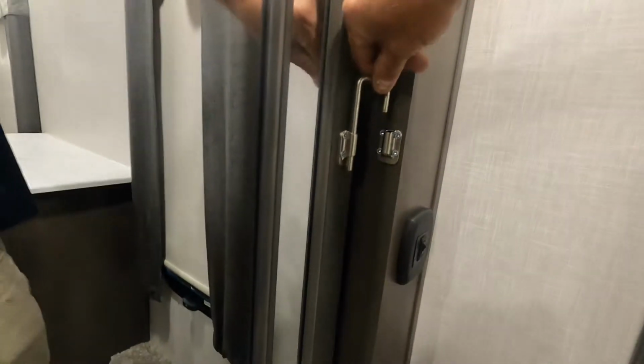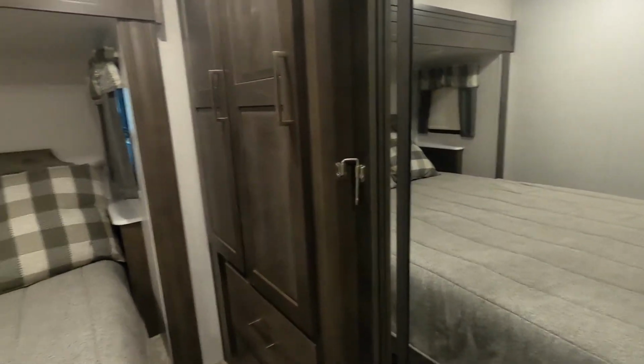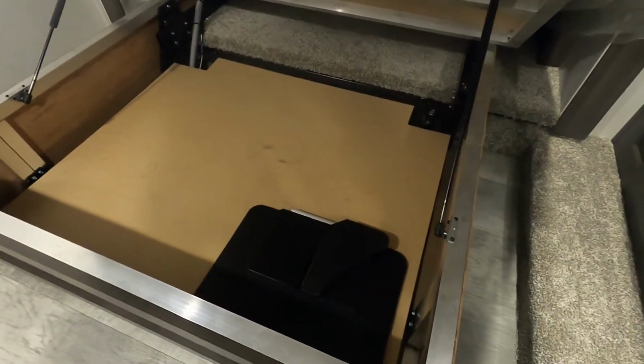Again, travel. Make sure these are secure. That's snapped in there nicely. Same thing on both ends. You do have some storage up underneath your bed with another table to go outside.